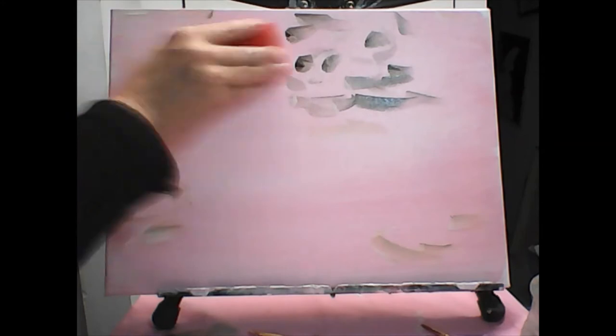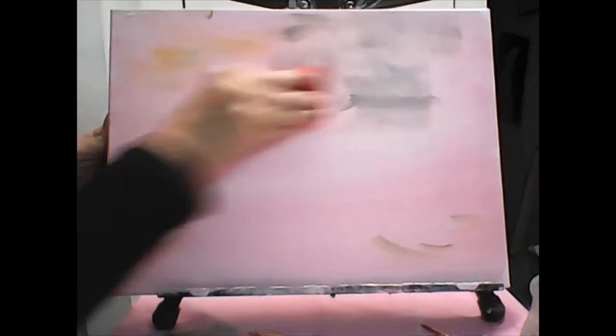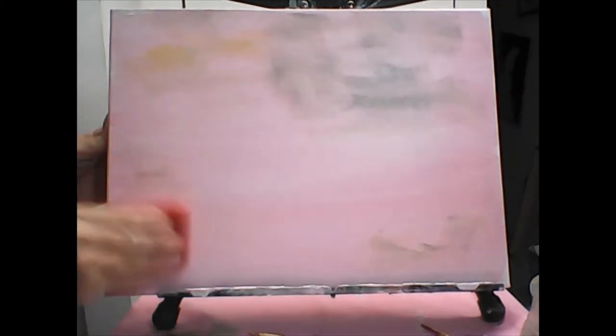Take my pink sponge and just sort of blend that in just so it looks like a rough patch. It will make sense later. Trust me. Just rub it out a little bit. Want it to look all worn out.